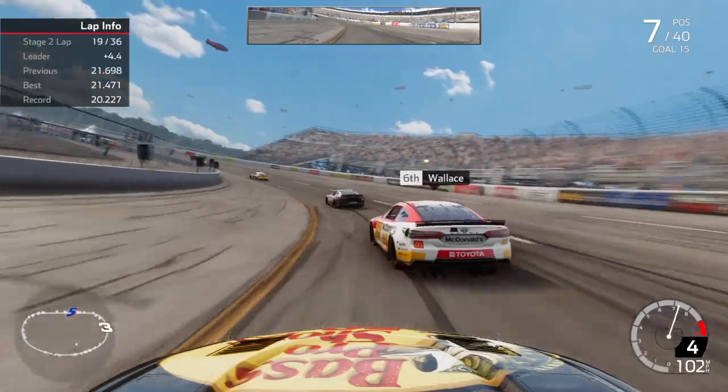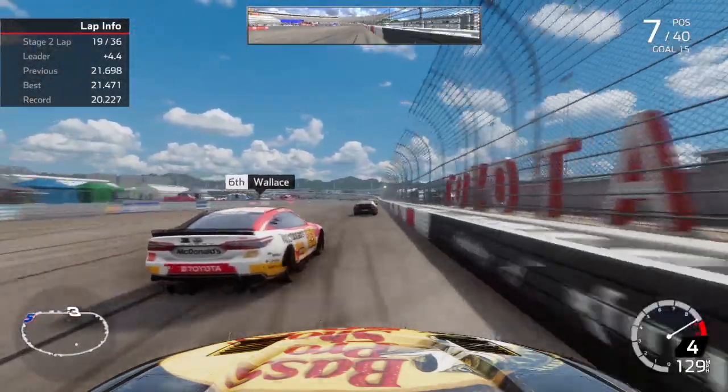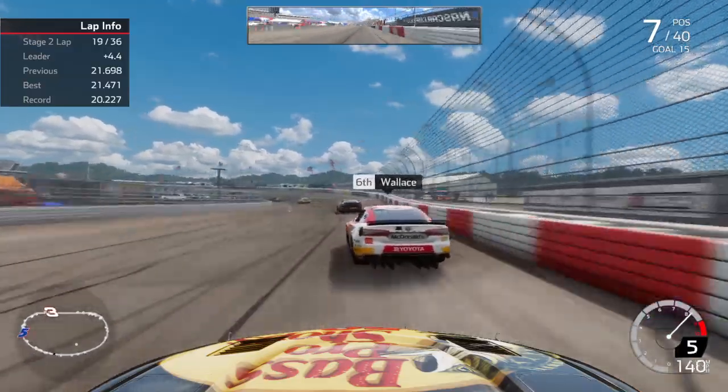So we have caught these guys now. We finally got some clear track. Car's starting to come to me a little bit.